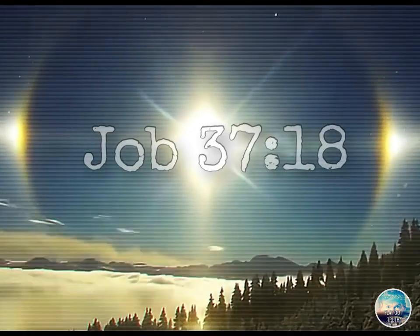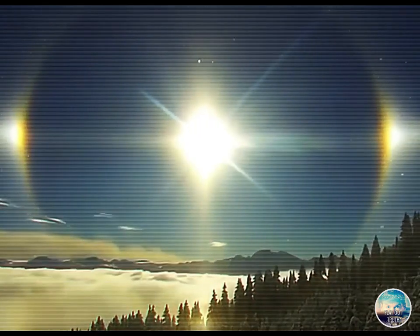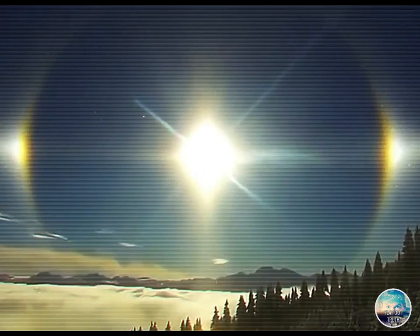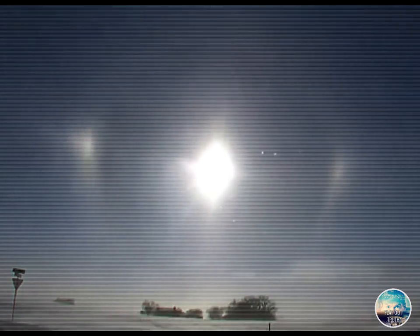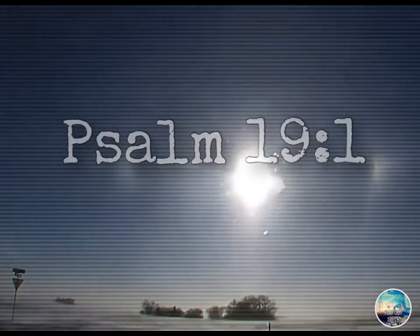Hast thou with him spread out the sky, which is strong and as a molten looking glass? The heavens declare the glory of God, and the firmament showeth his handiwork.